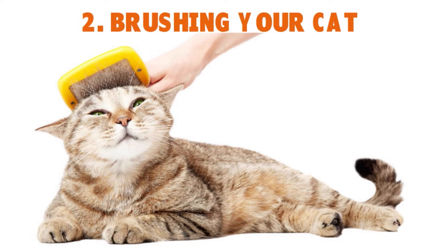Now you have to be very careful at all points to be very gentle with your cat. You can sprinkle talcum powder, for example, over knots and gently use your fingers to tease them apart. If the knots don't come out by hand, try using a mat splitter.